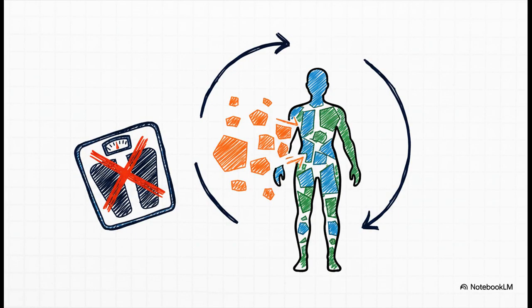So here's the big takeaway from this part. This wasn't just about losing weight. No way. This was a total body recomposition. The body was literally rebuilding itself, getting healthier and stronger, even while the number on the scale was telling this completely different and, frankly, pretty boring story.